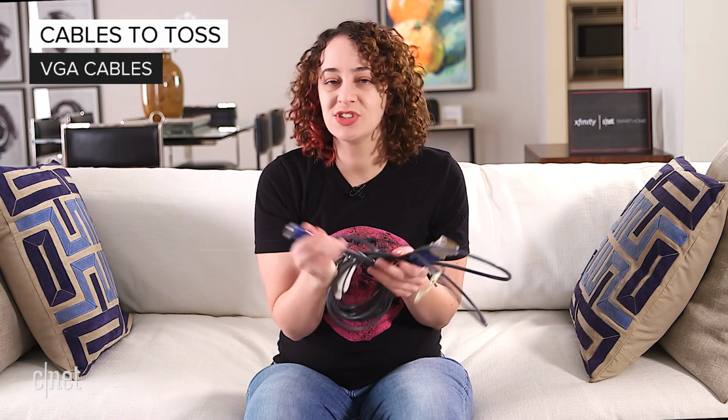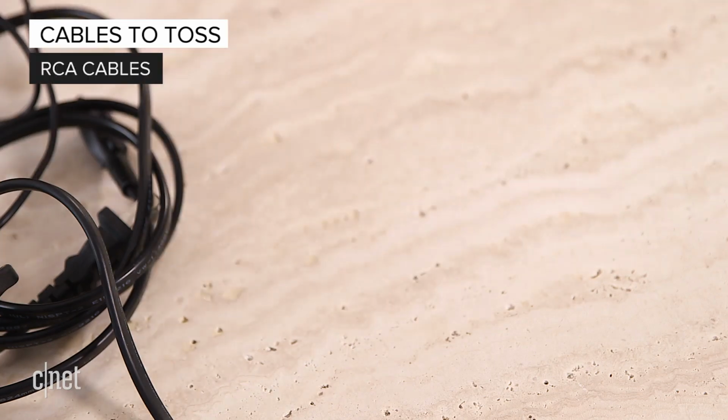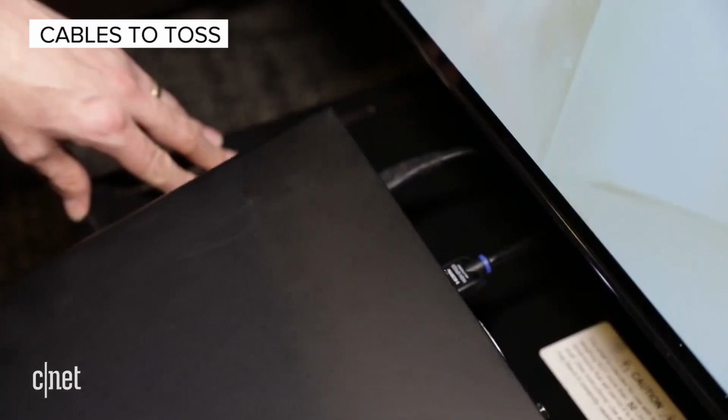So VGA cables, these were once used to connect a PC or a laptop to a monitor, but they're mostly obsolete now. RCA cables, so these were used to connect your DVD player or VCR to your TV, but almost all new TVs now use HDMI instead.